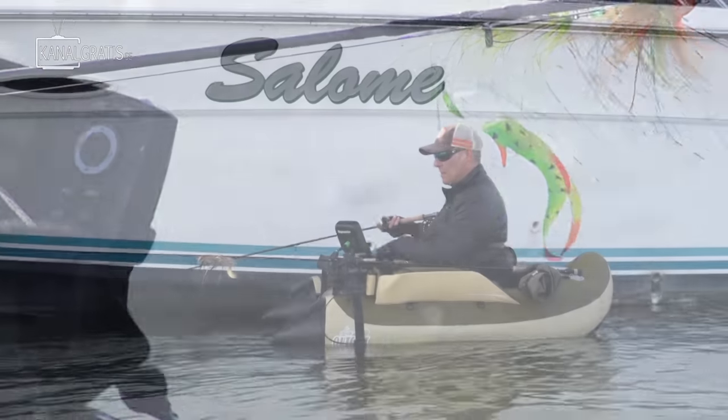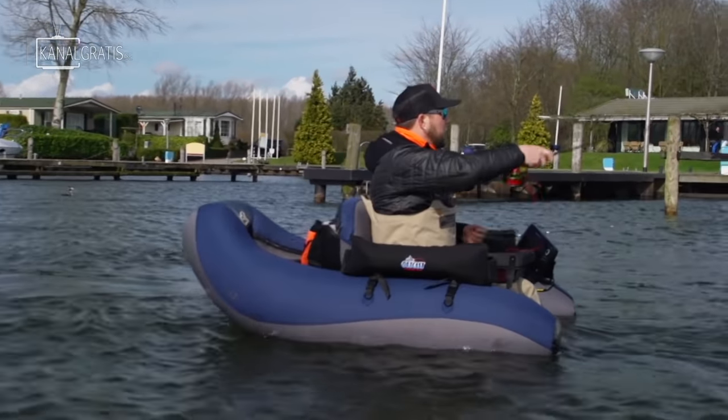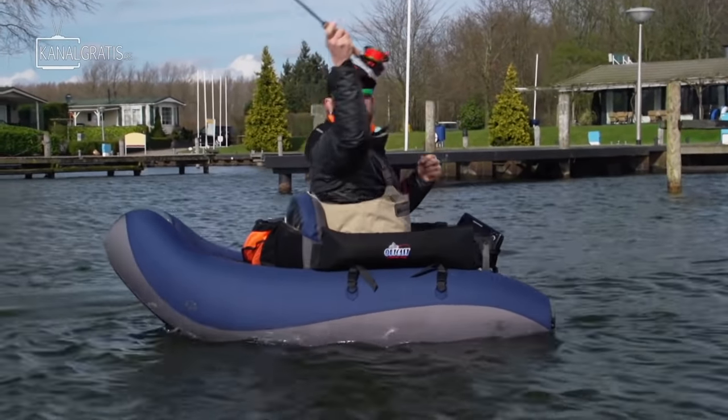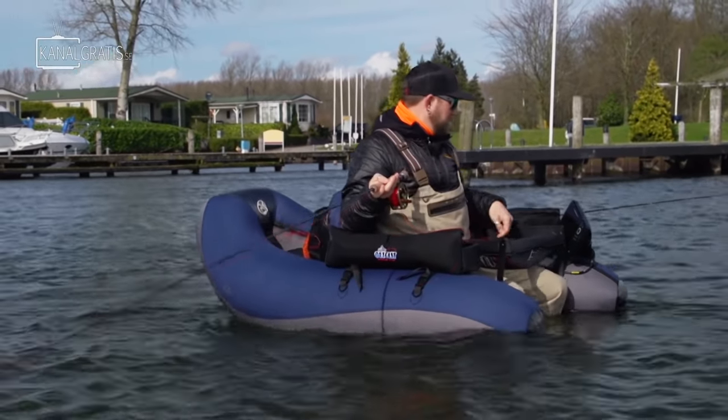So during the winter time here in Holland, the bait fish has a tendency to school up here in the harbors, but now it's more of a spring trip, so the bait fish are starting to move out, but there's still some nice fish hanging around into the harbors, so we'll see if we can catch one of those.